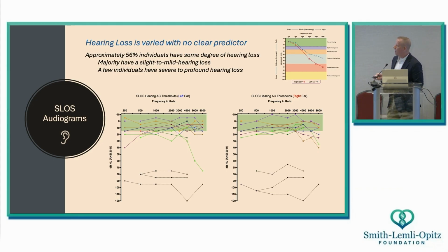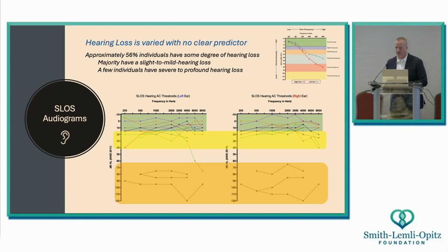You can see that about 56% of our individuals had some degree of hearing loss, most having a slight to a mild hearing loss, with very few having more of a severe to profound impairment. Now, I will tell you that when we talk about where this hearing loss is, we talked about hearing loss occurring because of a middle ear problem with those bones and fluid in the ear.